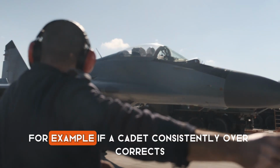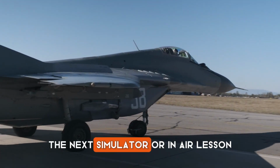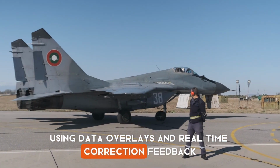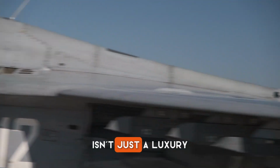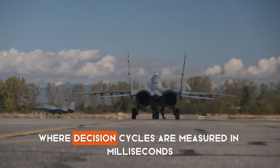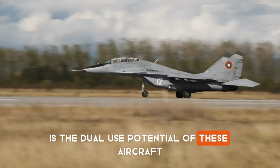For example, if a cadet consistently overcorrects during banking maneuvers or reacts slowly to radar threats, the next simulator or in-air lesson can specifically target those weaknesses using data overlays and real-time correction feedback. This quantum leap in personalized pilot development isn't just a luxury. It's a necessity for grooming elite aviators who can thrive in future combat scenarios where decision cycles are measured in milliseconds.